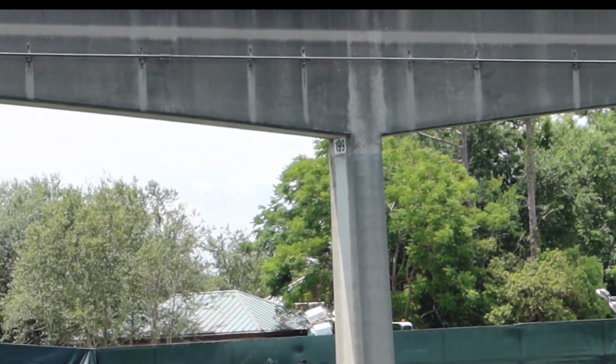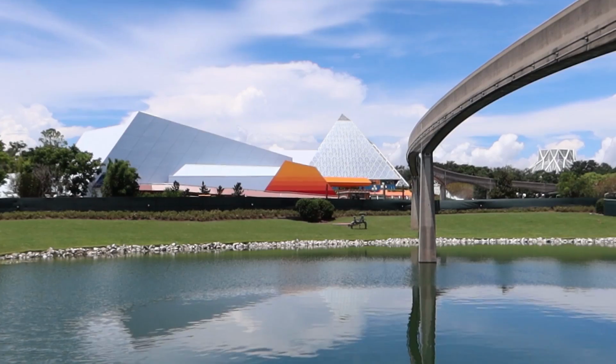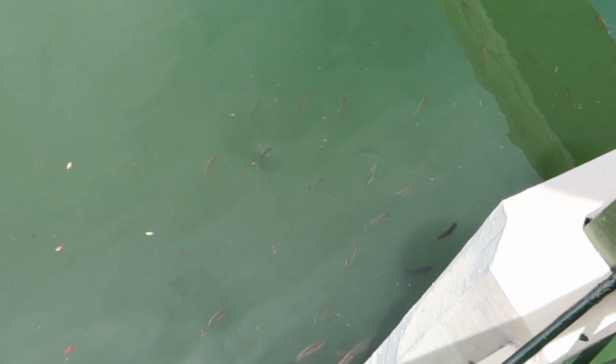As I was making my way towards World Showcase, I looked over in the water here. This is the water that we were just looking at next to that path. Look at that beautiful shot right there. The sky is awesome looking over there. But I want to show you guys all the fish down here. There's a lot of them.